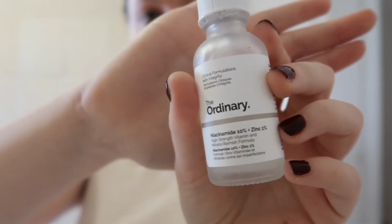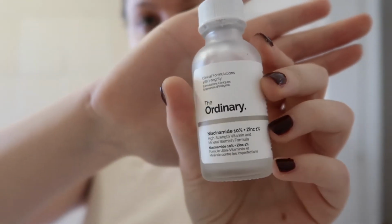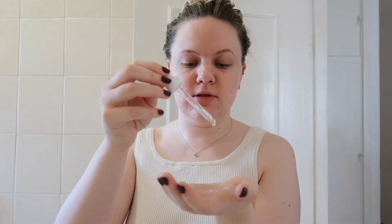So I use this product, which I mean everyone is going to know what this is. This is the Ordinary Niacinamide and Zinc Serum. Literally everybody I know has tried this or used this, especially if you have oily skin. It's really good for that, which I do. I have very oily skin. So basically just a little dropper and a couple of drops, like 2 or 3 drops.